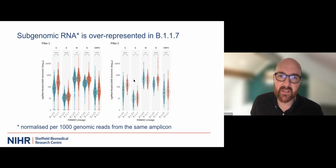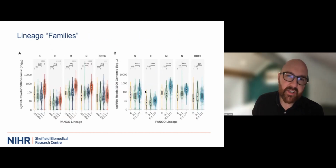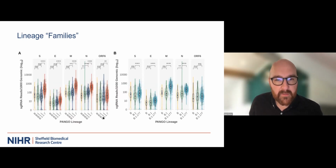So, we still see a large increase in the amount of spike and N subgenomic RNA in that pillar of testing too. So more subgenomic RNA in B.1.1.7 compared to B.1.1.7.7. And interestingly, if you go back to the parental lineages of SARS-CoV-2, so if we start with this plot on the left, B.1.1.7 is on the right, and all its parental lineages are on the left. So we go B.1.1.7, B.1.1, B.1, and B.